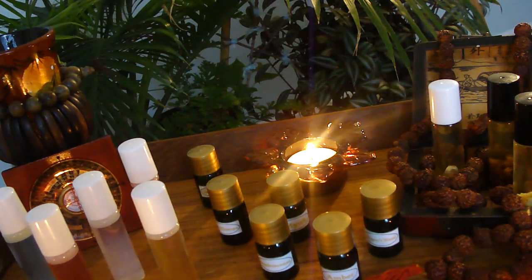So let's take a look at my candle dressing oil set. This is going to be the stocking stuffer set. The price point is terrific. So if you are being tutored by Saturn in budgeting, you will still be able to get a very fine set of candle dressing oils. So here we go. We have the four directions, okay, and the center.